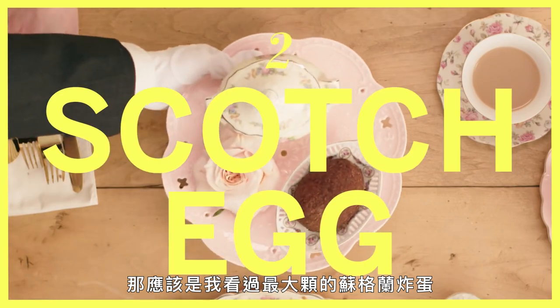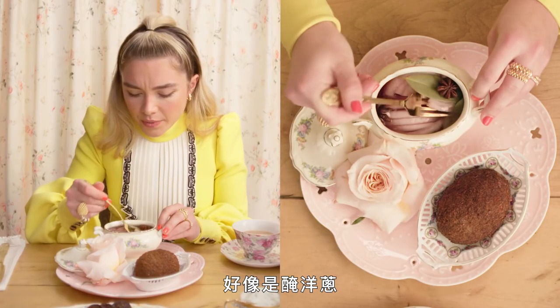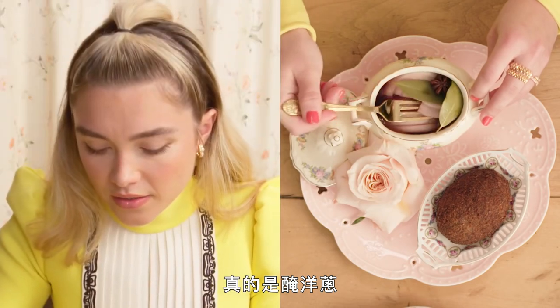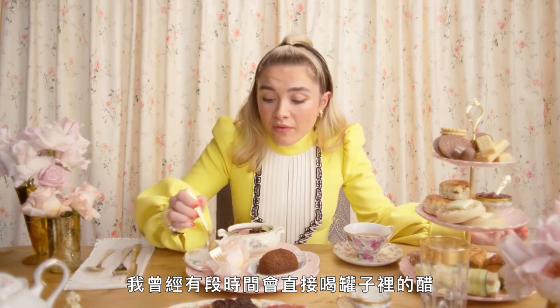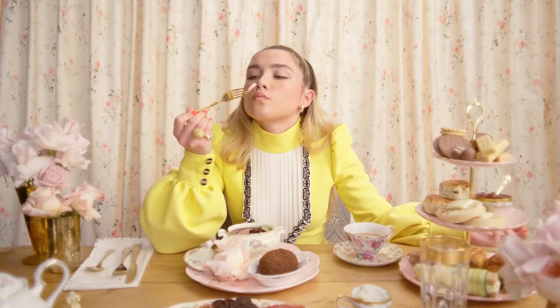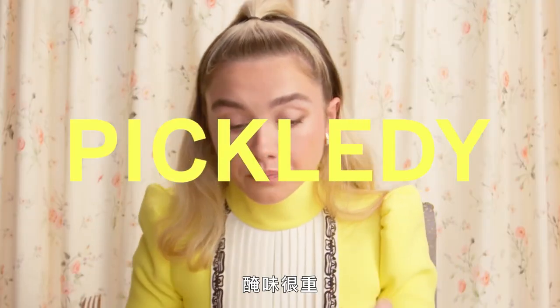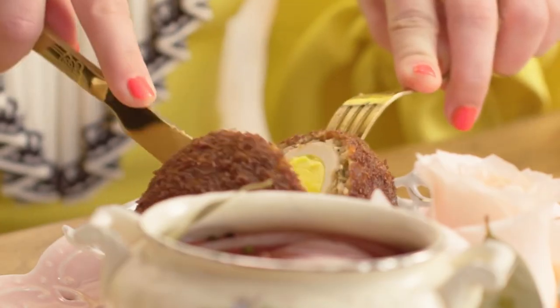Sorry, condiments. Is that the biggest Scotch egg I've ever seen? What's in there? I think it's pickled onions. It is pickled onions. I sometimes eat them raw. I went through a phase of drinking the vinegar out of the jar, just raw, don't know why. Oh! They're really pickledy.